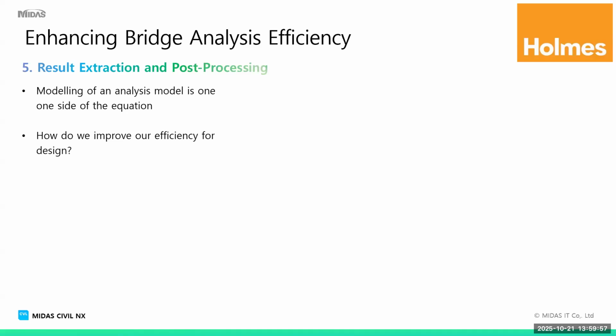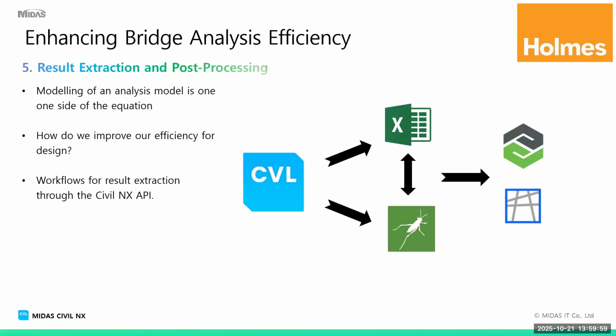So how do we do that a bit more efficiently? MIDAS Civil NX's API functionality makes that really nice, where it automatically connects with Excel, and any changes to the model will automatically update all your results. And through that, we can just do things better. We can do things smarter as things change.